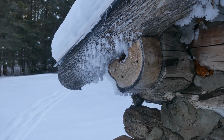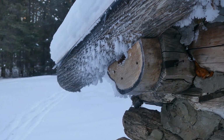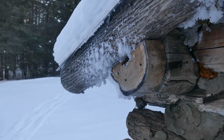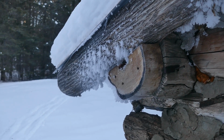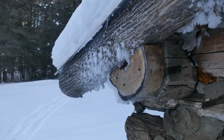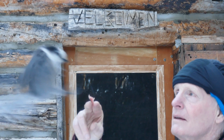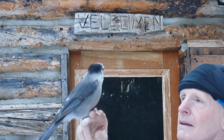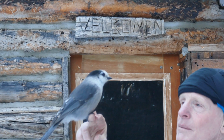Got a little vent hole here in the cabin. 27 degrees below 0 Fahrenheit. Nice and toasty inside now, but got some steam coming out. Our first morning was minus 27 degrees Fahrenheit, and if you look closer you can even see that the Canada Jay's eyebrows are frosted up.